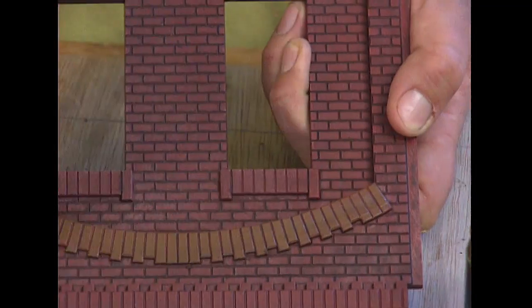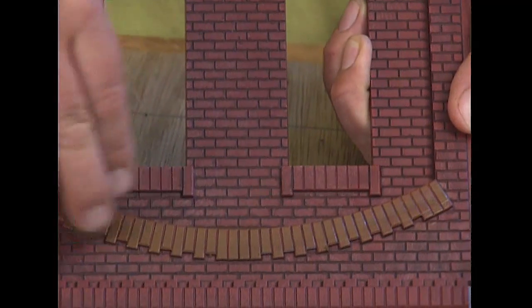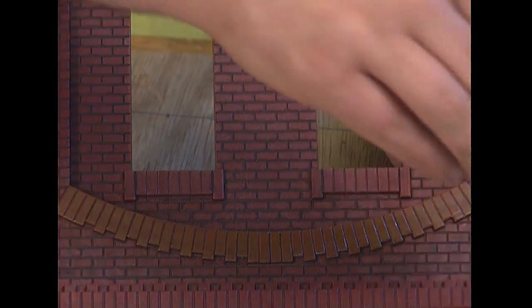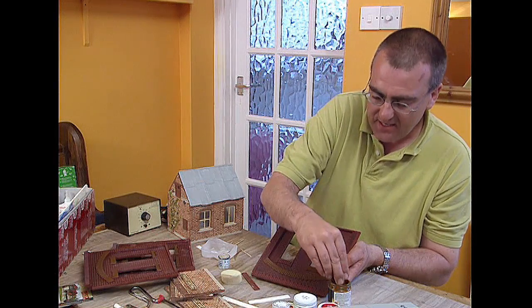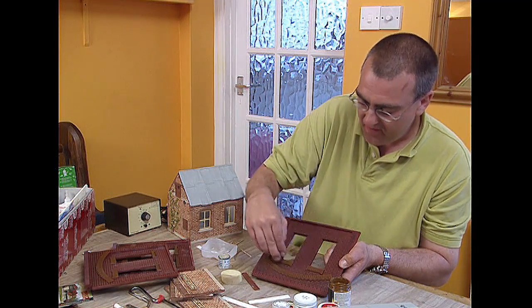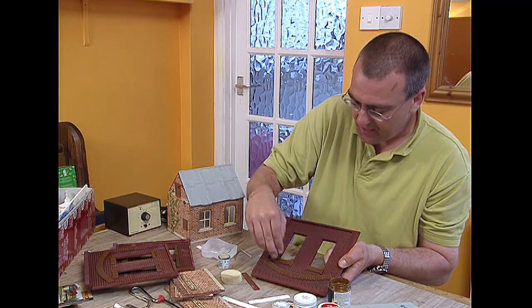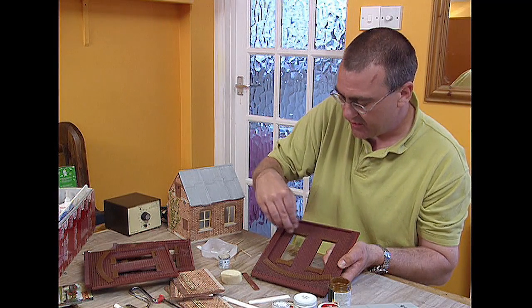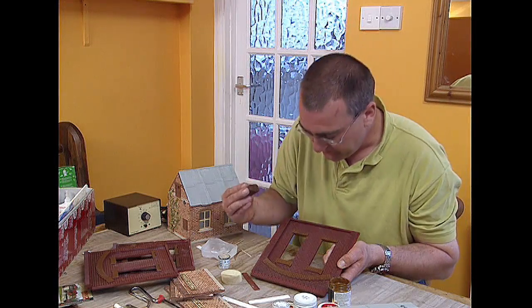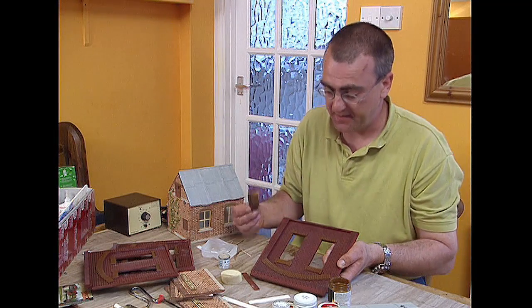As we all know by now, the Saffron line is a line that's in trouble. It's teetering on the edge. It's a line that really doesn't have very much money for upkeep. And so all the buildings, including the junction at Walden, are looking slightly tatty.